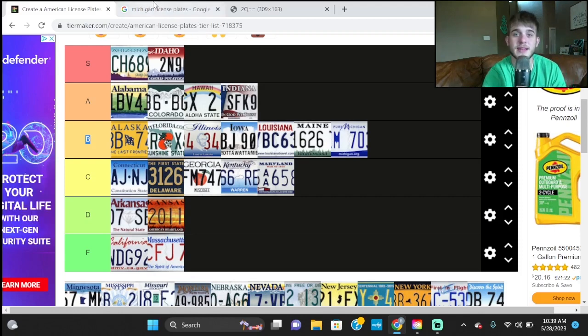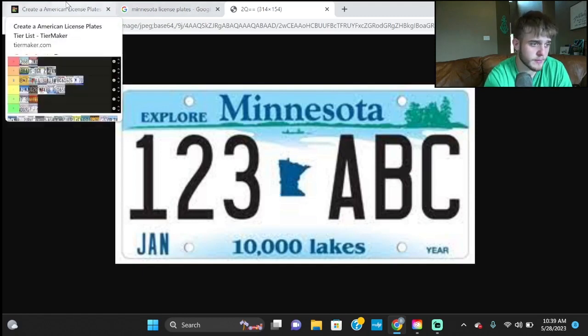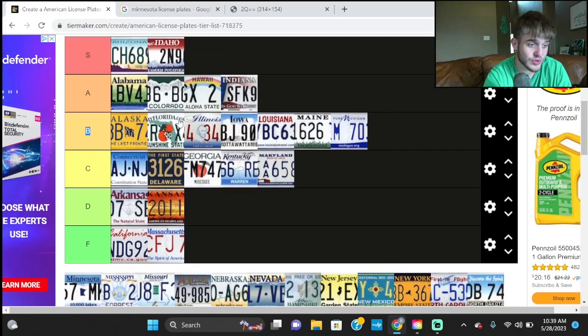Next up is Minnesota. Advocating for people to explore the state. I kind of like it. 10,000 lakes, a nice little fun fact on it. An image of the lake up top. The more you look at this plate, I think the more you should like it. A little image of the state itself. That's not going to be too much of a plus, but it's never going to be a negative. This is a really solid license plate. I am actually kind of torn. I actually really like this one.